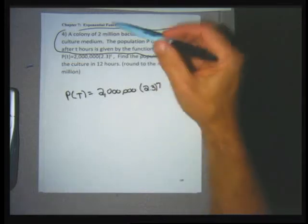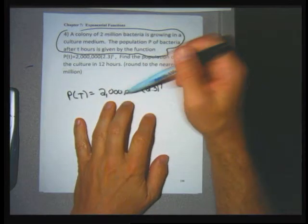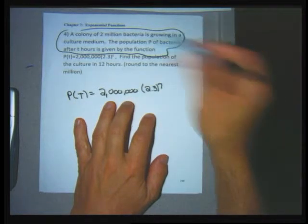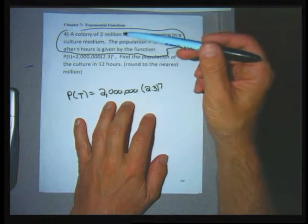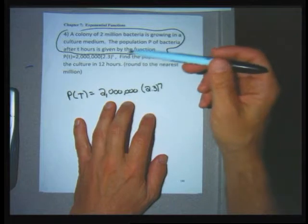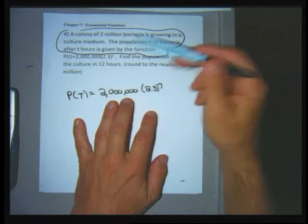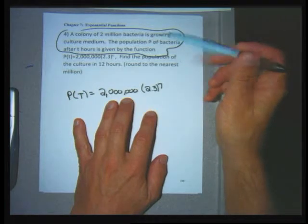So the first thing I see is a colony of 2 million bacteria. This 2 million represents the 2 million bacteria that are in some culture dish, I imagine. So it's growing in a culture medium. And I must have borrowed these words from somewhere, because I haven't had science since '84. So it's been a long time since I've had science. No way I could break out these words by myself. So anyways, the 2 million in the formula represents just the number of bacteria that were in this culture at some given time.